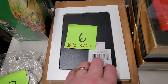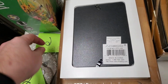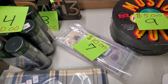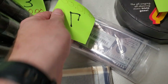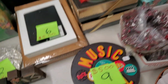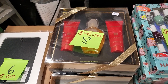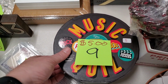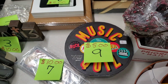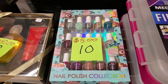Number 6 is a 5x7 kind of open picture frame, white, for $5. Oh, that was number 6, sorry. Number 7 is a 5 set of the dollar bill foldable wallets for $10. Number 8 is the Givenchy Amarige perfume set for $40. We have 2 available. Number 9 is the music quiz game. We have 2 available. Number 10 is the Nicole Miller nail polish set for $5.